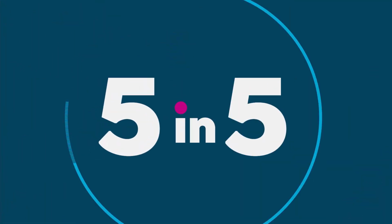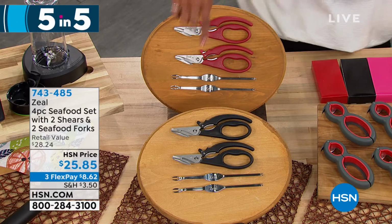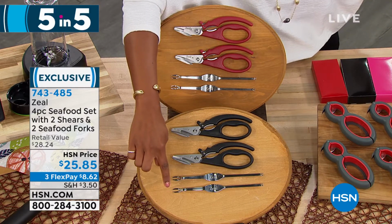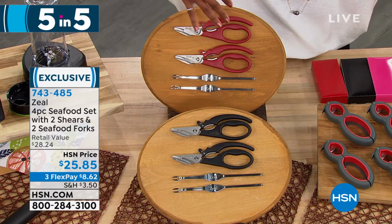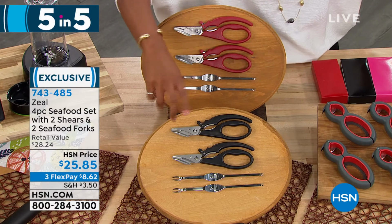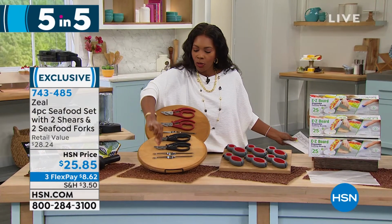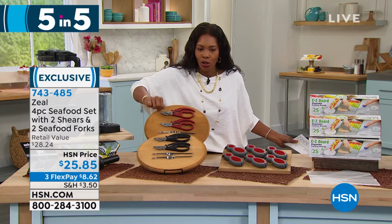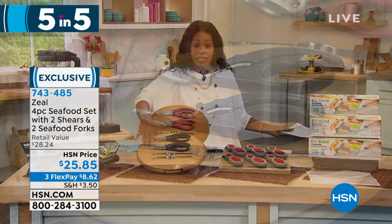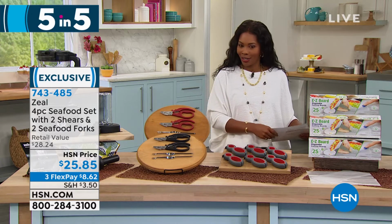We move on to the second, and this one is Zeal. It's the 4-piece seafood set. You get 2 of the shears and 2 of the seafood forks, in your choice of black or red. Let's say you're having crab and you need to cut through those crab legs. Instead of cracking them, which is more labor intensive, you just cut them open. Then when you want to dig out that meat, you just use your forks and you can get all the way in there. If you eat seafood, you can really appreciate the ease of that. $25.85, and they would also make a really great gift to someone.